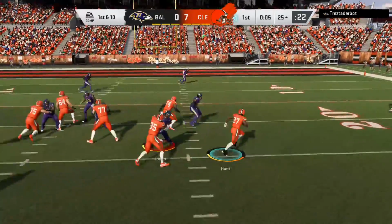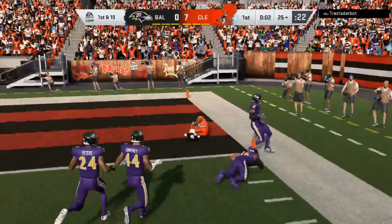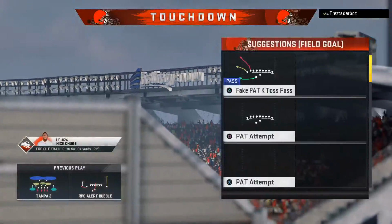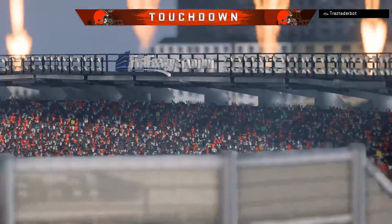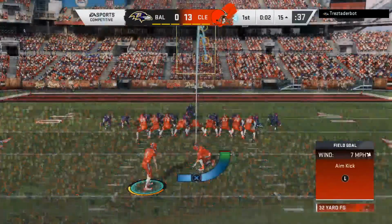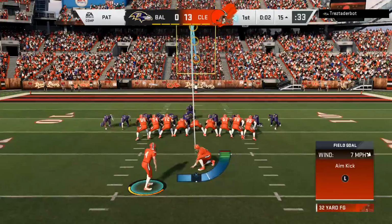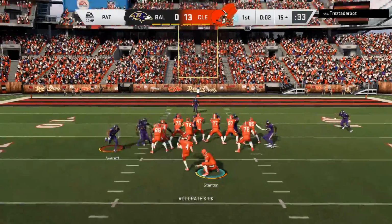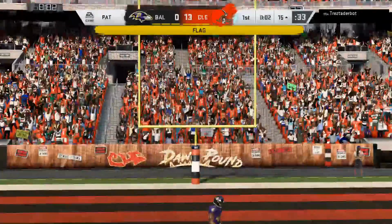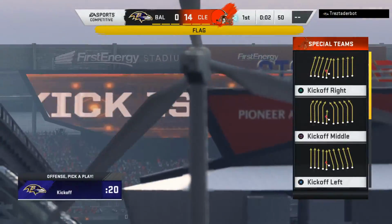A first carry now for Kareem Hunt. And he'll take it into the end zone for a Browns touchdown. 25 yards. And the Browns are going to tack on to their advantage. Seibert on for the PAT. And the kick makes it through, but flags come flying in as well. It appears we're going to get a roughing call tacked on.